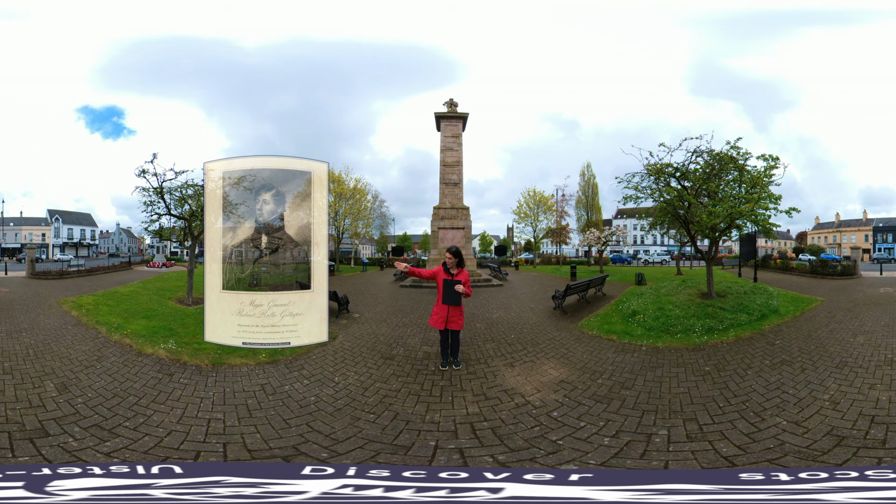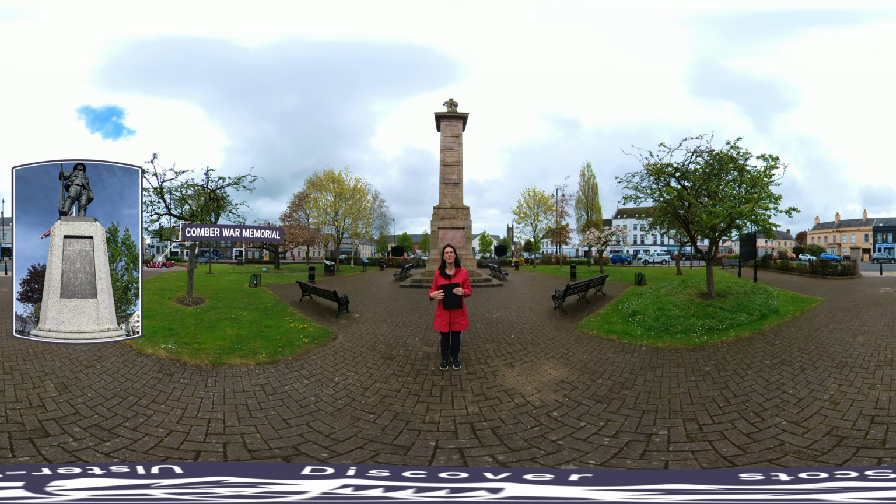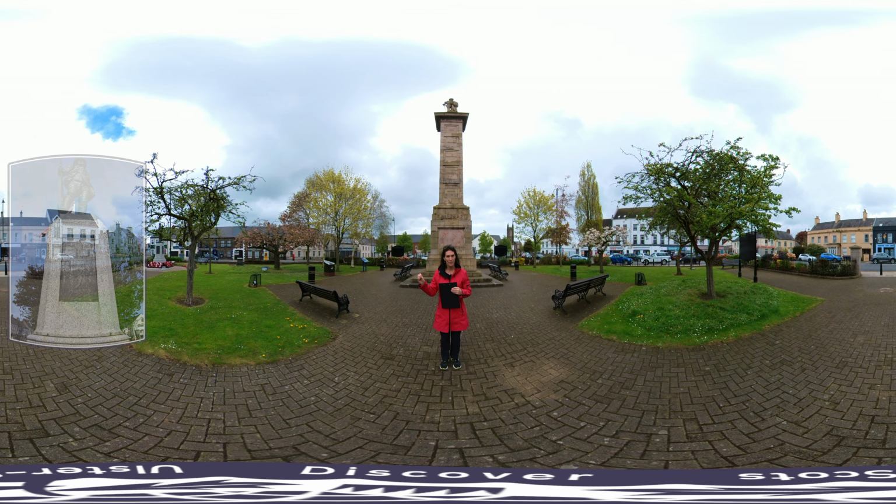On the northwest corner of the square, we have the War Memorial. And again, the plinths on each side of this memorial record the names of those who served and fell in the First World War, and many of those surnames are Scottish.